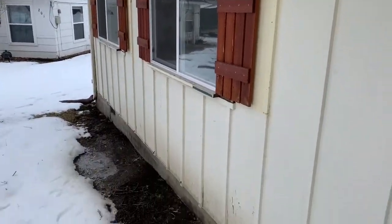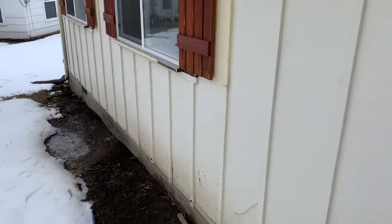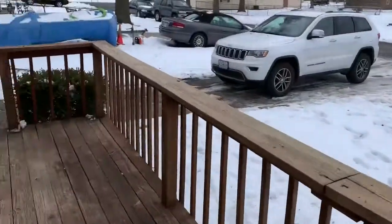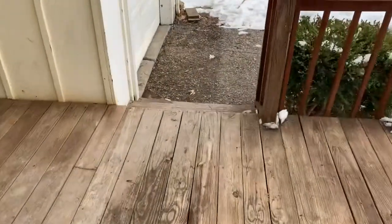This is on a crawl space. I do see some foundation stuff over here, and also in the garage here. There's quite a large crack in the garage floor right there.